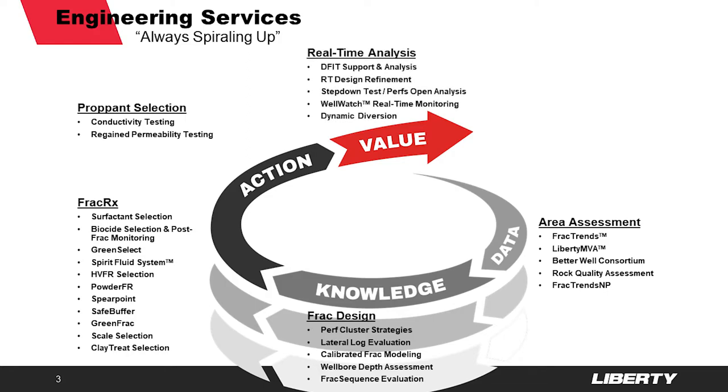We can also help in real time, doing real-time design refinement, with things like step-down tests and evaluation of how we can minimize near-wellbore tortuosity or maximize perforation friction to help with cluster spacing and things like that. And finally, we look at the economics and production response.